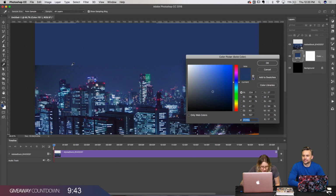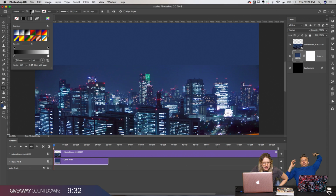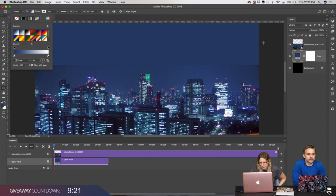So there's two ways we can do this. Instead of just doing a solid color, let's get a little bit sneakier and let's do a gradient. It's nice that that cityscape skyline is not going to be moving. For some reason, I'm starting over again.